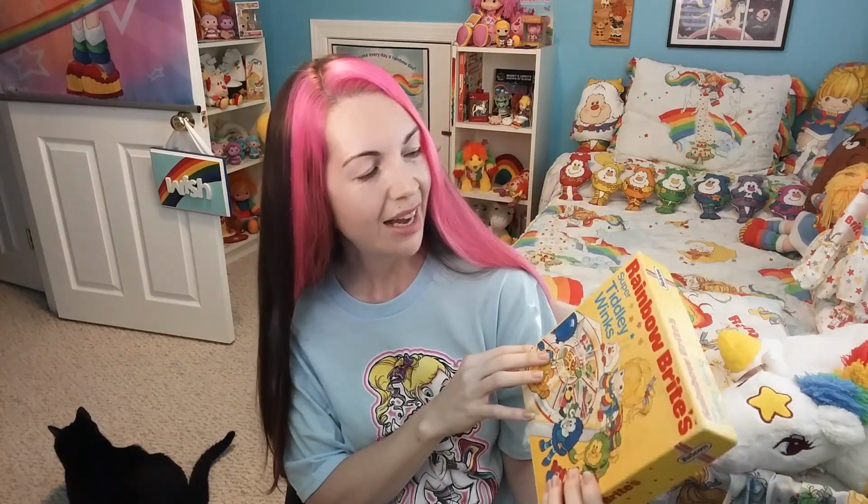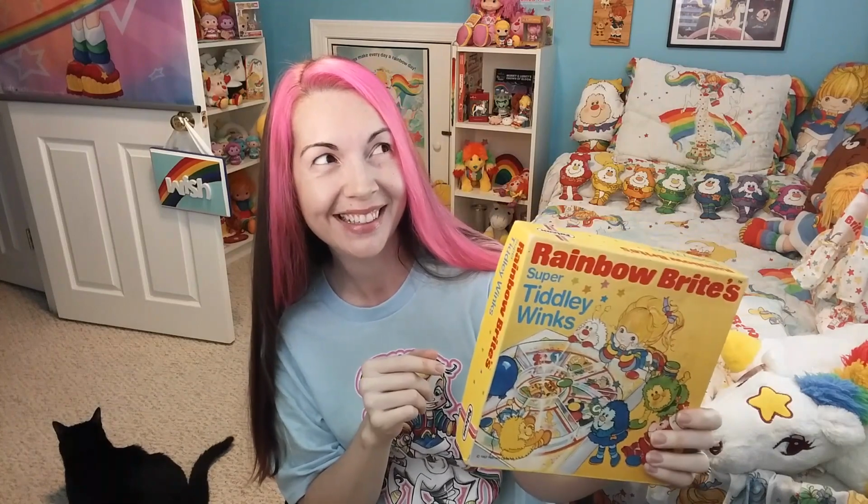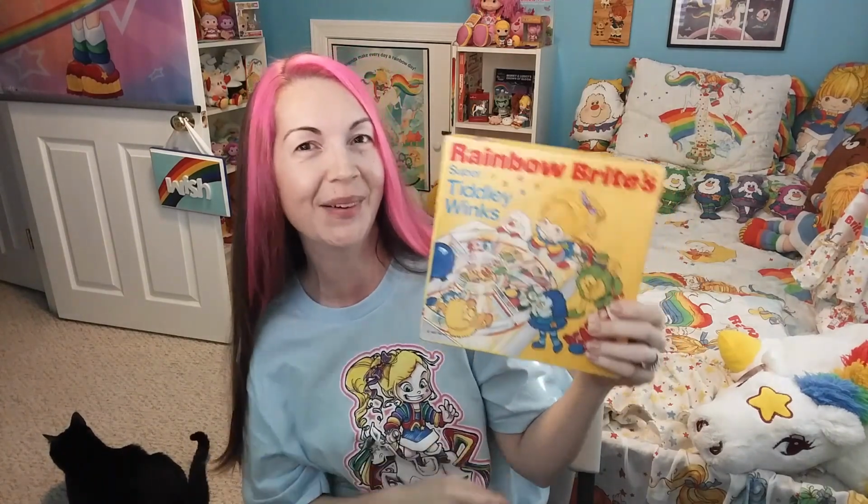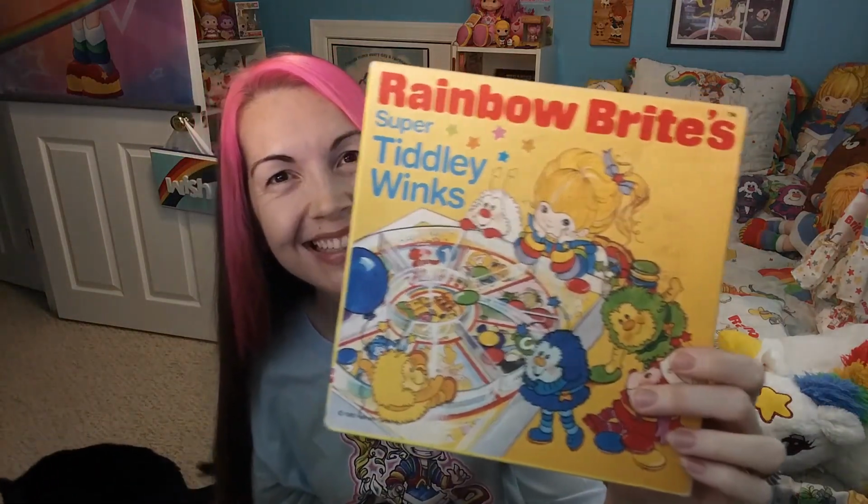the way she described it, just the fact that she thought it was funny. I had never heard the term. So I'm guessing there are Tiddlywinks of all kinds of different properties, but this is the Rainbow Brite one. So it's even super Tiddlywinks. Now I'm really curious what makes this super. Other than the fact that it's Rainbow Brite, which just by default makes it super. But oh gosh, and it's Rainbow Brite's, like she owns it. It's her super Tiddlywinks. This is so funny.